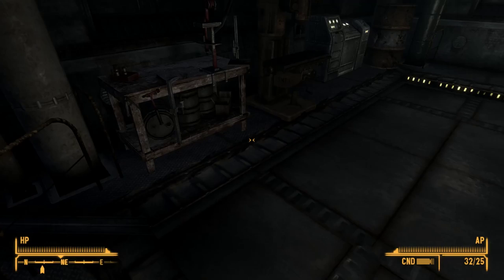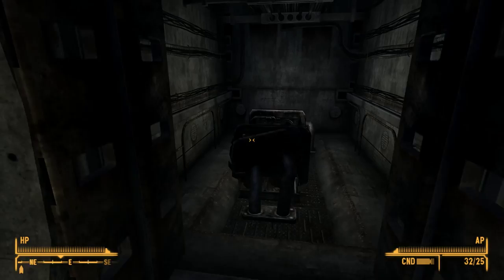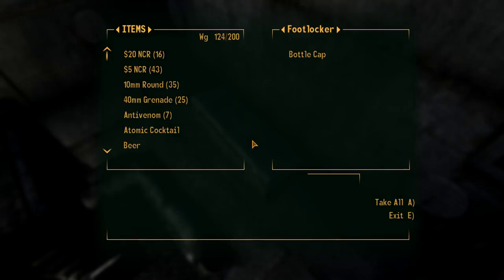Very nice. Anything in the footlocker? Some money. I will never turn down money. And a broken generator of some kind. Hiding a footlocker. One cap. Sure. Why not? Anything for one cap? Ooh!